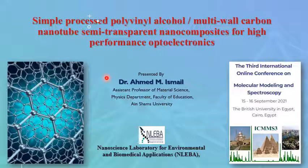The present study, entitled Simple Processed Polyvinyl Alcohol Multi-Wall Carbon Nanotube Semi-Transparent Nanocomposites for High-Performance Optoelectronics. In this study, we are concerned with the development of lightweight, flexible PVA multi-wall carbon nanotube nanocomposites with enhanced optical and electrical properties prepared by the simple solution casting technique for several optoelectronic applications. A systematic investigation of structural, optical, and dielectric properties of this system is discussed by different tools and techniques.